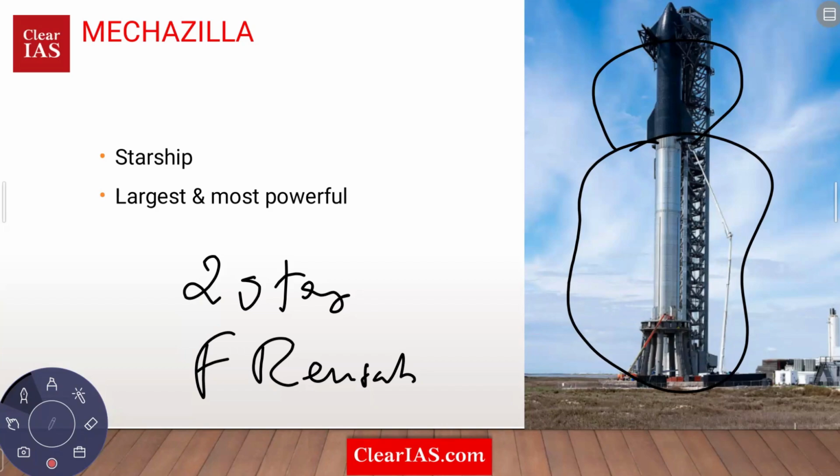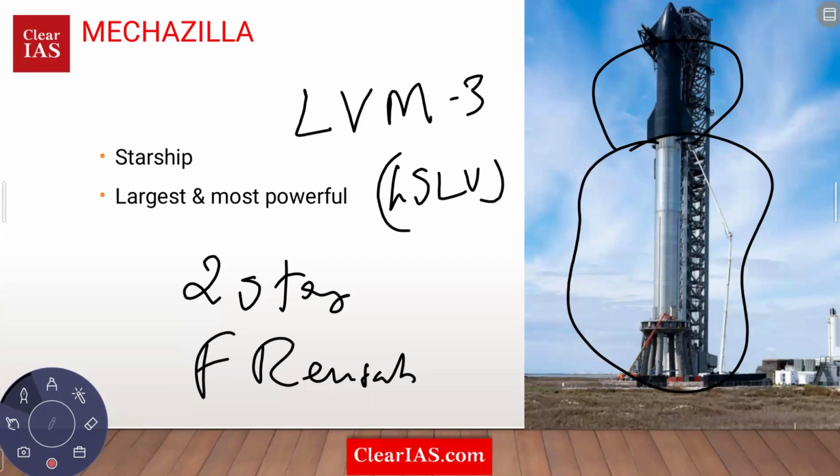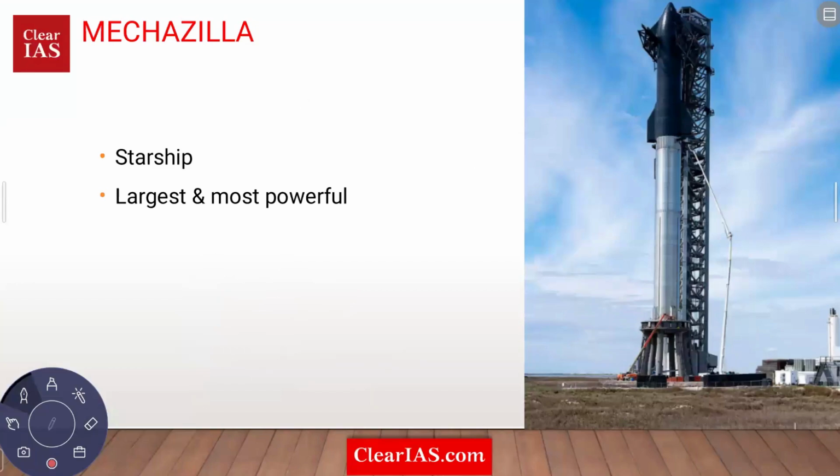That is actually GSLV, Geosynchronous Launch Vehicle, but we have changed its name. There is PSLV, and the Small Satellite Launch Vehicle, SSLV, is also there. And then there was GSLV. So the name was recently changed. That is LVM3. That is the new name of GSLV. That is Launch Vehicle Mark 3. That is the name. So if I am just comparing what is known as the Launch Vehicle Mark 3 with what is known as Starship, you can create something like this.